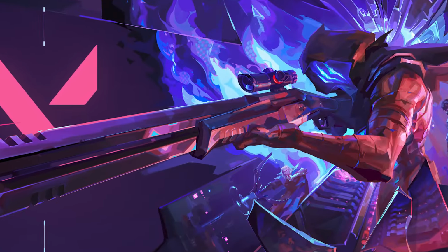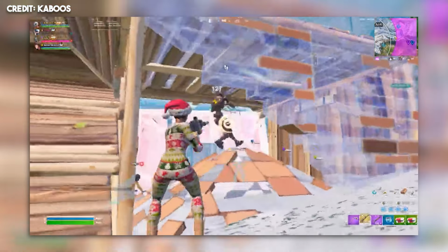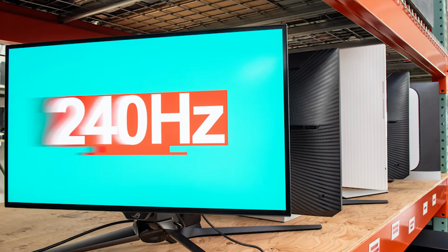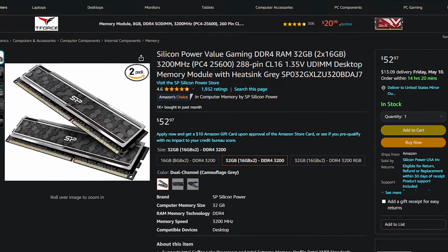If you want to play easier to run games such as Fortnite, Valorant and these type of shooters, then you can expect well over 240 FPS. So if you want to buy a 240 Hz monitor, this system is great if you are not looking to spend anything over $700. Then you get 32 gigs of RAM, which is great not only for gaming but also for streaming and multitasking.